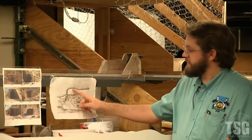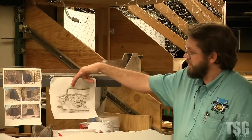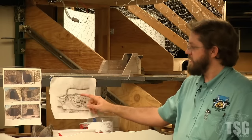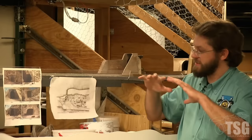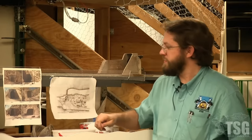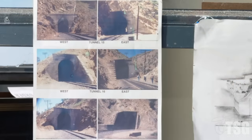Although we are staying more as one scene as opposed to keeping a full floor-to-ceiling fascia, basically going all the way up and dividing the scene into two completely separate scenes. So this one little strip of land around the ridge actually kind of connects the two scenes together. Over here we have some other additional photographs for our records, or I should say from our records, showing Tunnel 17's east and west portal, Tunnel 16's west and east portal, and Tunnel 15's west and east portal.